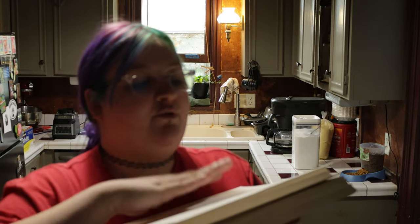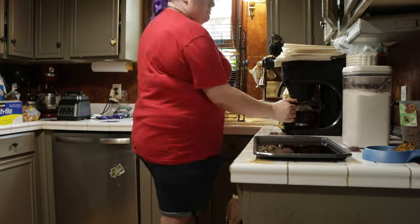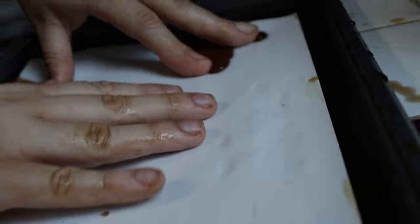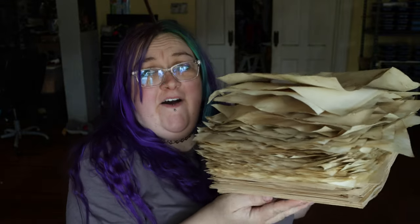Take some leftover tea and some leftover coffee, mix it all together, and then just soak each individual sheet. That'll help give it an aged look. Let's get started. It has been 2,000 years, but finally, all of the paper is stained.